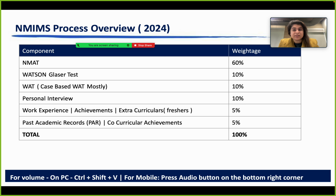Every year on the first day when the actual interviews get started, in the briefing session they announce the final weightage given to each component in the final selection criteria to make it to NMIMS. Today was the first day, and all the interviews are this time happening offline at the NMIMS Mumbai campus. In the first briefing session, the changed weightage for all the components was shared with us. Let's have a quick look at it.